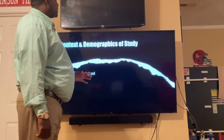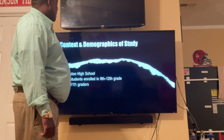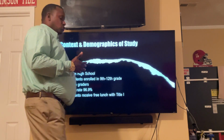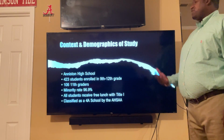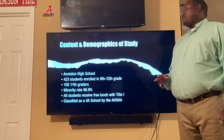Here are the demographics of Anniston High School. Anniston High School is located in Anniston, Alabama. There are 423 students enrolled in Anniston High School from 9th through 12th grade. There are 111 11th graders. There are 65 males and 41 females.